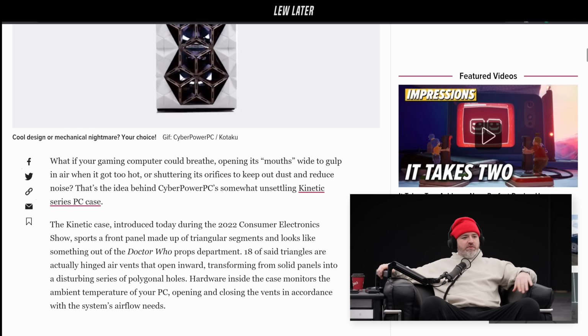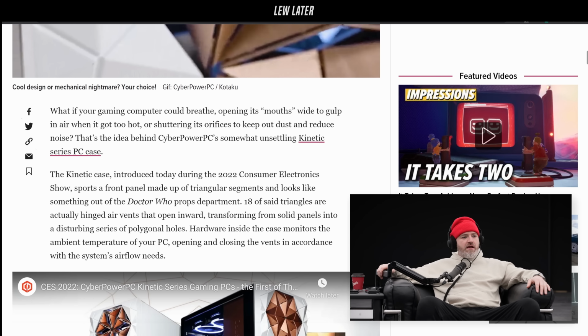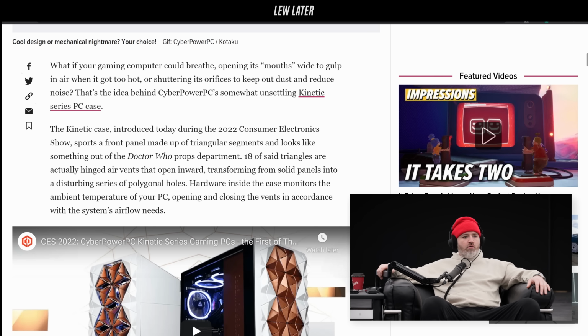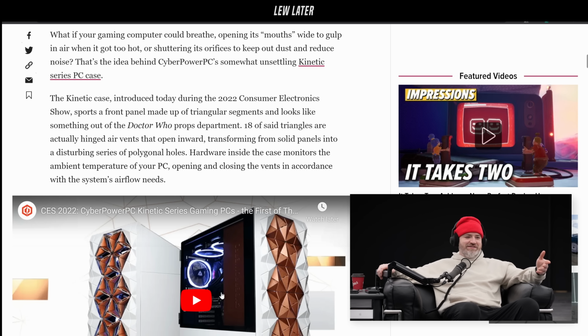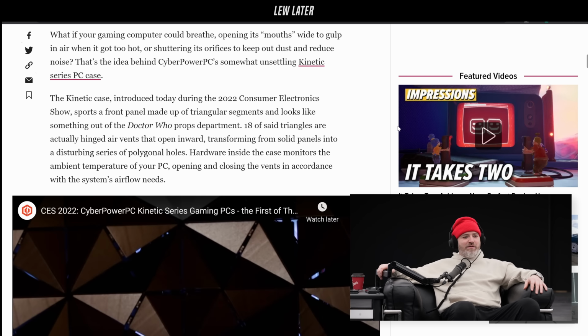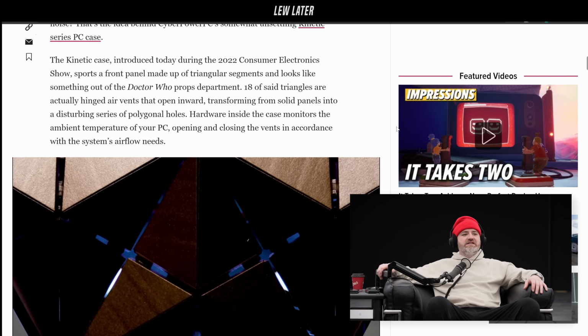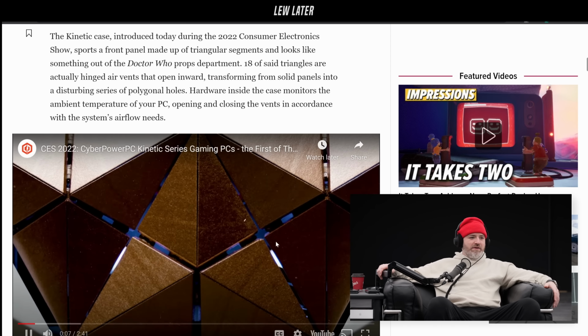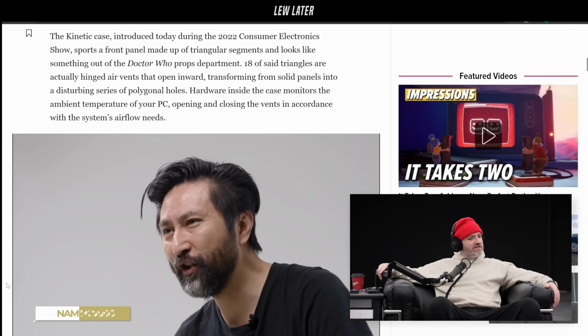What if your gaming computer could breathe, opening its mouths wide to gulp in air when it got too hot, or shuttering its orifices to keep out dust? You don't have to use that word. Yeah, that's the idea behind CyberPower PC's somewhat unsettling Kinetic Series PC case. It adjusts to your system's airflow needs.